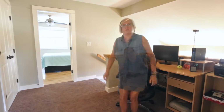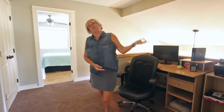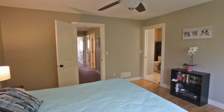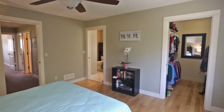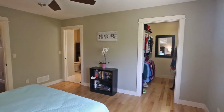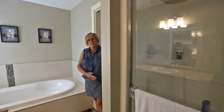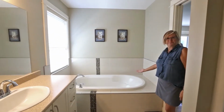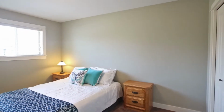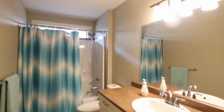Welcome to the upstairs. 3 full bedrooms, 2 full baths, and this great flex space. Come, let's have a look at the master. Another upgrade in this home is the maple hardwood in the master suite. Plenty of room for a king-size bed, spacious walk-in closet, and a lovely ensuite. In the master suite, full stand-up shower, as well as this deep, luxurious soaker tub. Both additional bedrooms are very spacious and have easy access to the upstairs 4-piece main bath.